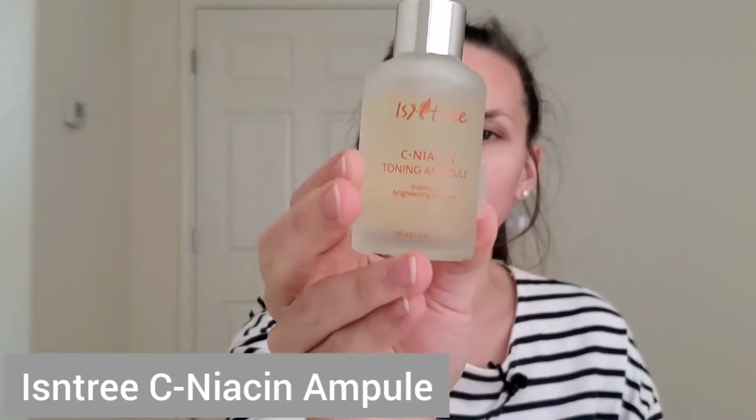Next item in my order was Isntree C-Niacin. It's an ampoule that contains niacinamide. It's an intensive brightening solution, 50 milliliters, and I would say that this bottle will last you a pretty long time, for example, if you use it once per day. What I like about this product is that it doesn't have any smell at all. It also has this pipette pad that makes sure you never touch your skin or your face. So you drop it on your hand and then apply it on your face.